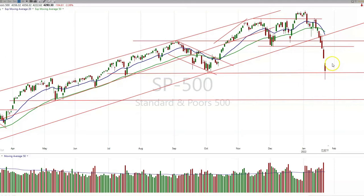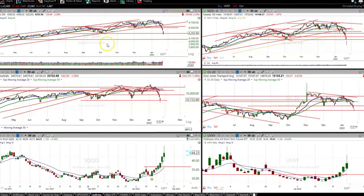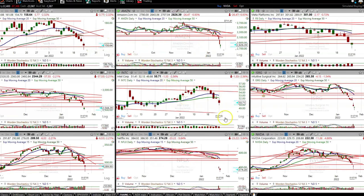We would look to add to the shorts if this consolidated in here and maybe traded back up to 4,500 and then rolled over again, because then you'd have close to a 50% Fibonacci retracement, 4,550 maybe. And if it rolled over there, then you'd look to short again and take the market down to the 4,000 level. But if it's an island reversal and starts to go, because don't forget, we're coming into key earnings season right now, and if these stocks are all sold off and earnings are reasonable or good, then the price earnings ratio will be relatively interesting to the markets.